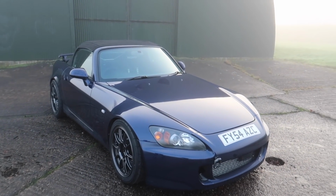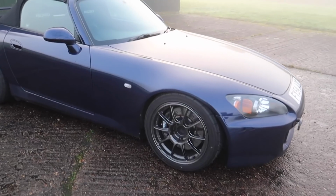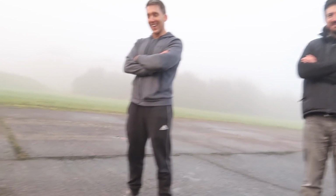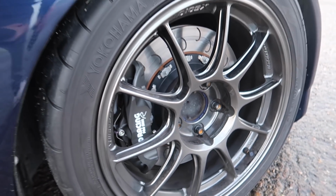So before we go under the bonnet and show the people where the magic happens, let's go around some of the spec of the vehicle on the outside. So we're going to go here first. What wheels are these? We have Work Sport TC 105s. Thank you for adjusting. And they're beautiful, followed with the AP Racing Pro 5000R brake kit behind that.